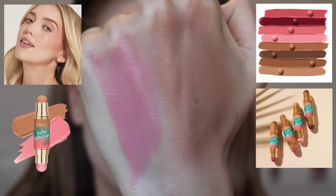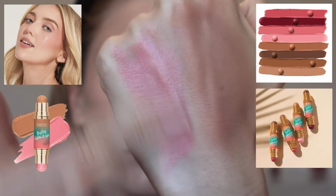But the blush is something that I'm not a huge fan of on my complexion. It's like a bright, cool toned pastel pink, which is exactly why I don't really love dual-ended products like this. I feel like it's pretty hard for me to find one that has 2 shades that I really love and then I end up wasting half of it.